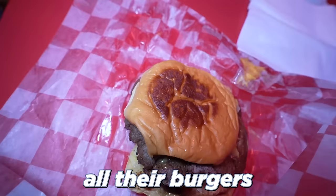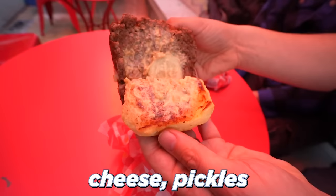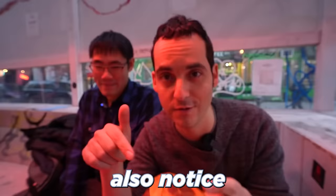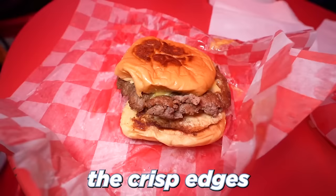All their burgers are served with grilled onions, American cheese, pickles, and their house sauce, and a griddle toasted Martin's potato bun. Also, just the crisp edges of the patty here. One of New York's hottest burgers right now, 7th Street. Let's try it.